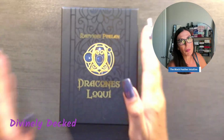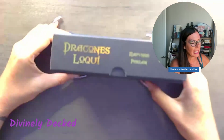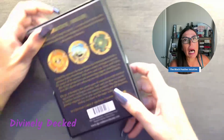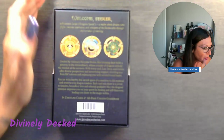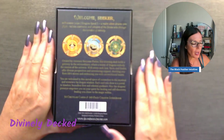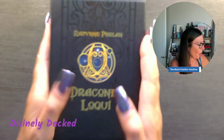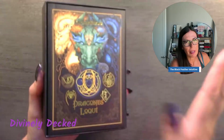Like I said, I've been working with this for a few months now. It's got a big, beautiful box. It is a Blue Angel deck, and I love Blue Angel. Of course, it starts off Welcome Seeker, and it's Dragons Speak is what it means. So you can read what's going on here. It's a 54 card deck. And Blue Angel always just does everything right.